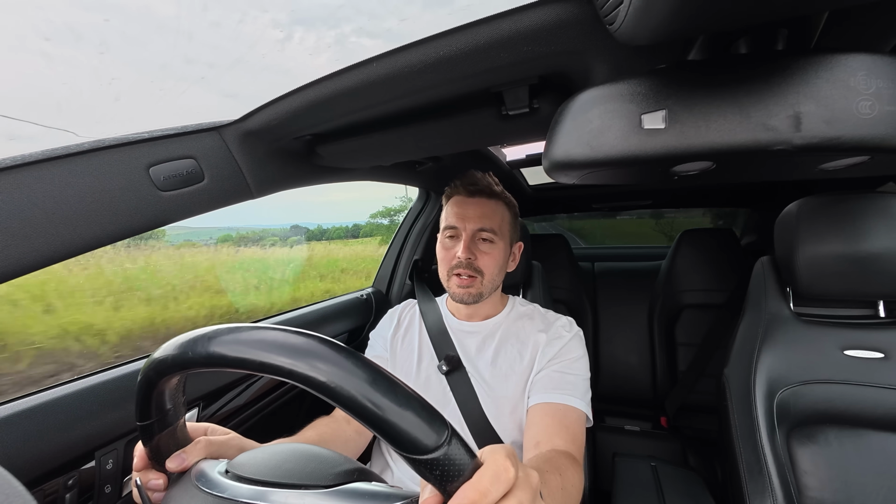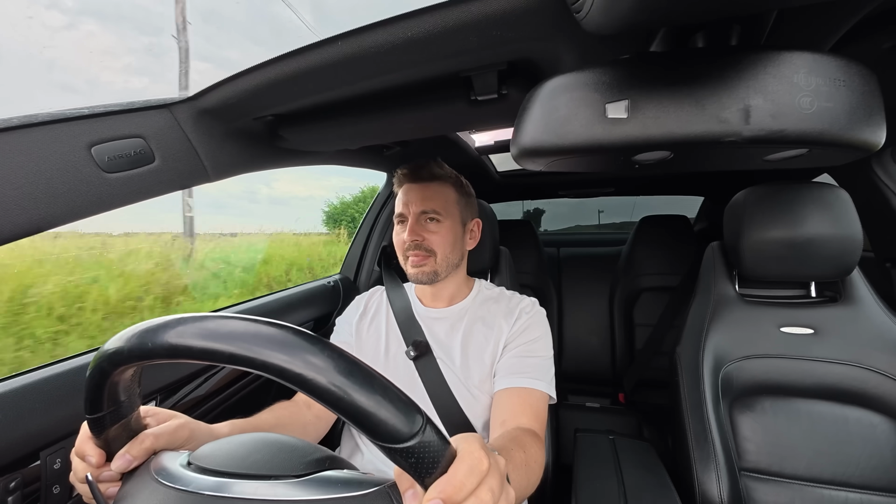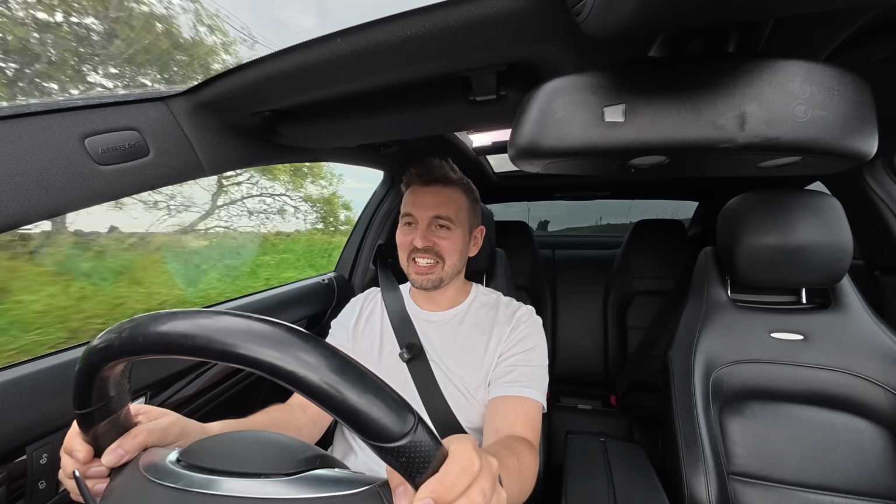Such a shame. Such a shame. They don't do a manual one either. But then again, I think a manual one might be a little bit too archaic. However, all is forgiven for the reasons why you would love to buy a C63. First of all, that engine is something else.